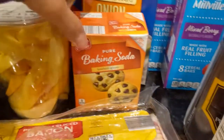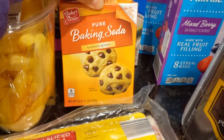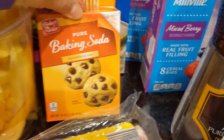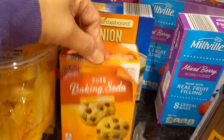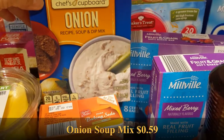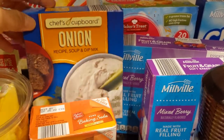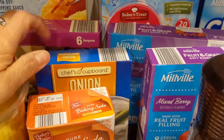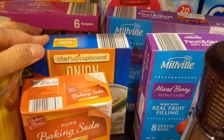Okay, back here from Aldi, it's Baker's Corner Pure Baking Soda. This is for cleaning purposes, put it in the fridge, keep it smelling nice. So last week I was looking for baking soda. I was like, oh, I don't have any, so I bought that. Then I have here Chef's Cupboard Onion Soup Mix. I'm still making the onion dip for the big dog, but this is also so that I have for the hamburger patties. That is one of the ingredients I like to add. It gives a lot of flavors, this onion soup mix.